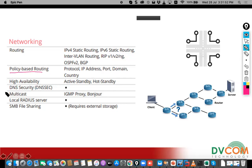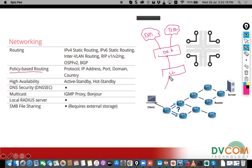Policy-based routing is nothing complicated. For example, you have multiple internet connections. Let's say for user traffic, I want to route through a particular link. For example, this is your Draytek router, and I have two internet connections, one is ISP1 and the other one is ISP2. You are connected like this to your layer 2 switch and this is your Draytek router. So when traffic comes from, let's say, VLAN number 10, okay guys? This belongs to my user traffic. At that time I want to route this traffic through ISP1.